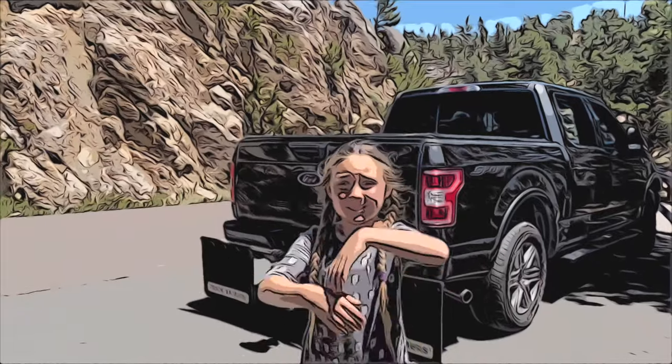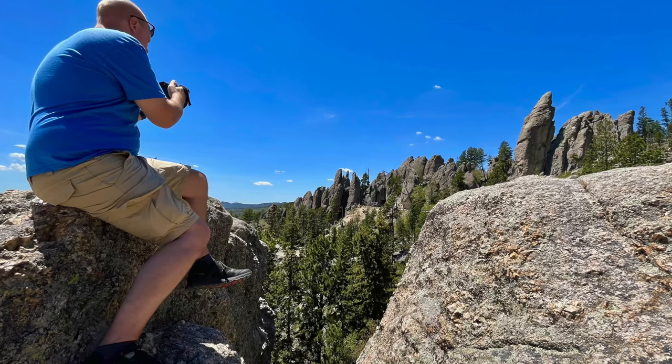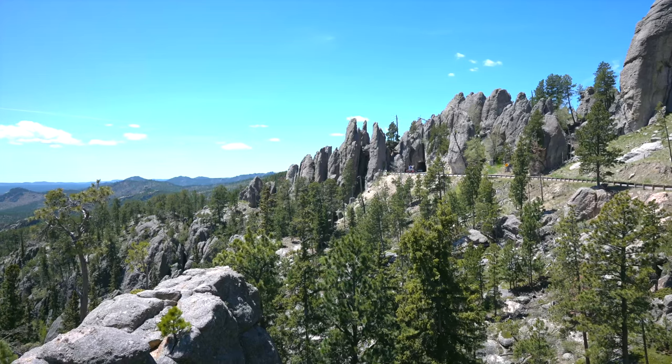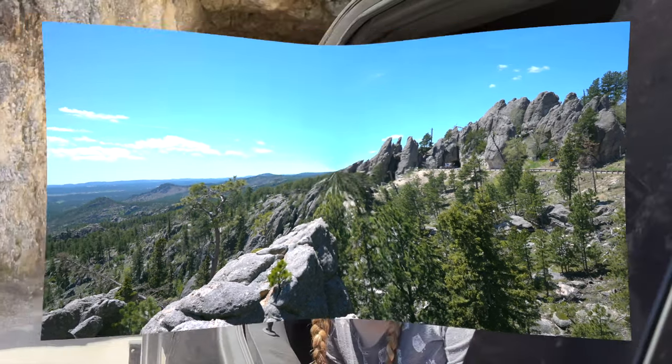Let's go explore Needles Highway. Don't fall, baby Bob. Don't fall, baby Bob. The tunnel to the Needles Highway. Hey, person, you're gonna die up there.